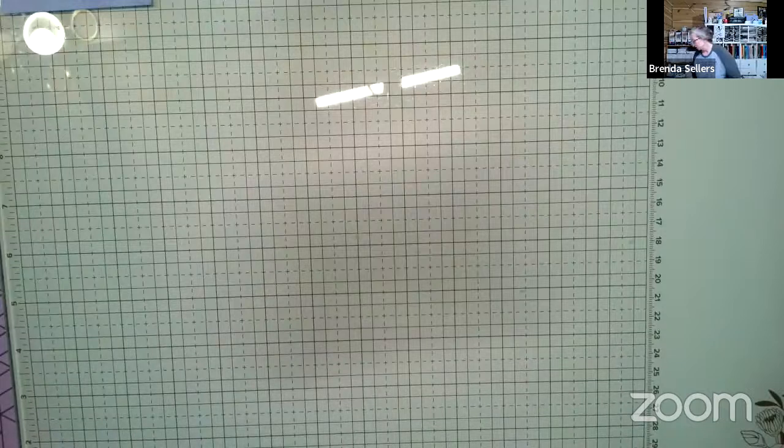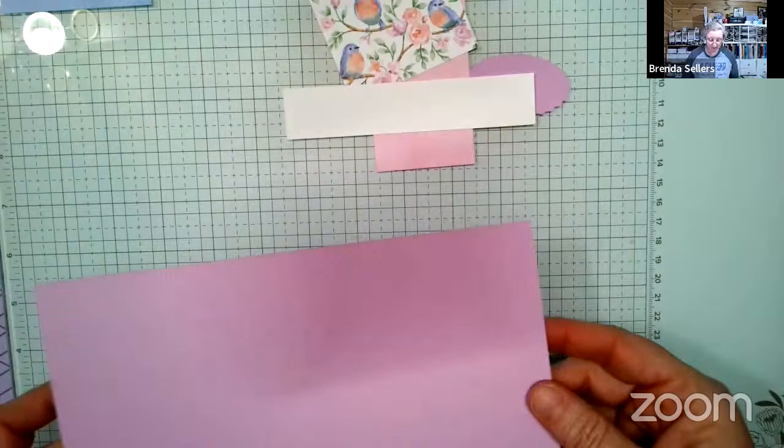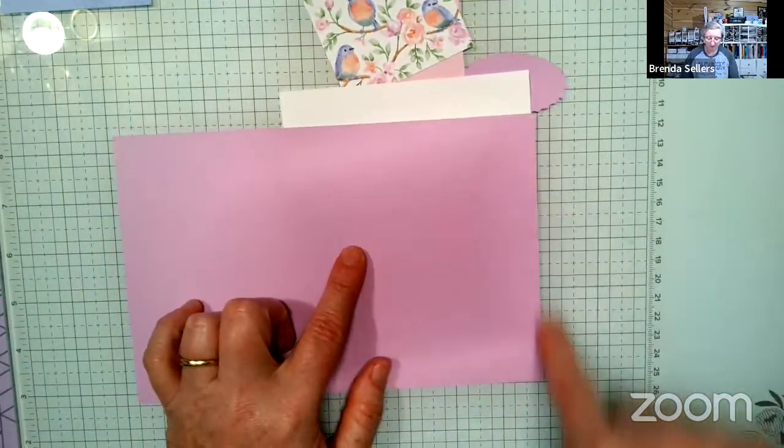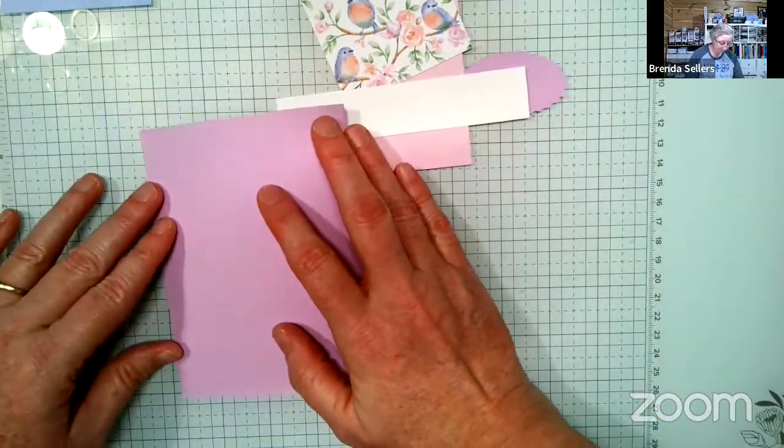So let's make our first card. We are going to start with some Sale-a-bration paper. I've got these little guys already cut to try to make it go a little faster. This is Fresh Freesia, 5.5 by 8.5. Let's go ahead and fold it over.